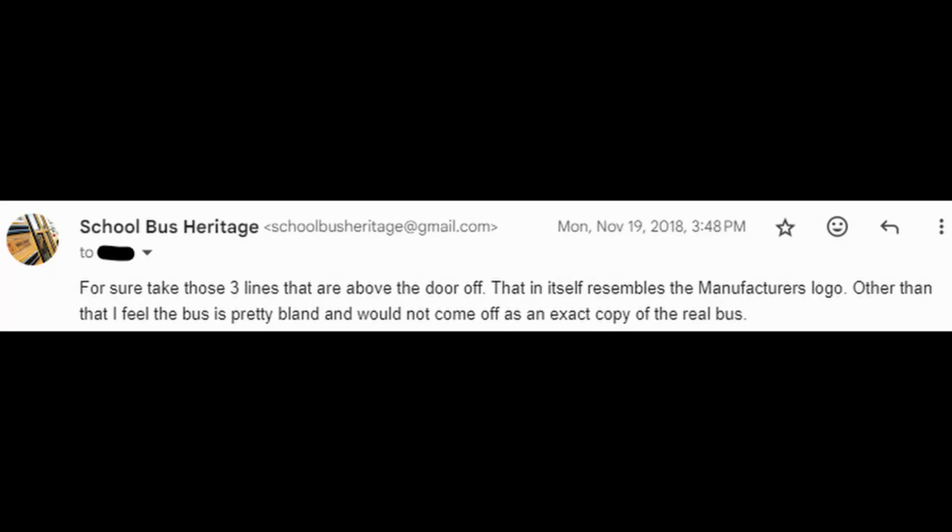In some of the artist's follow-up questions, I specifically mentioned to remove the 3 lines above the door, as they very much resembled an IC logo that you'd see above the door. The artist specifically said they did not want the bus to reflect any current product. So, that was left in the final design of the stamp. Which I think gives it character, but it kind of goes against what they said about not wanting it to look like that. All of that happened in November of 2018.